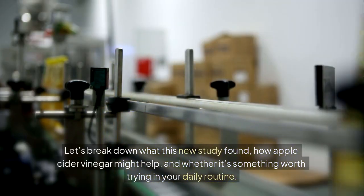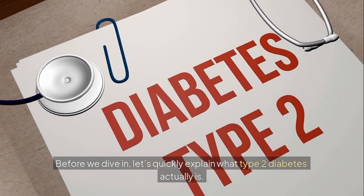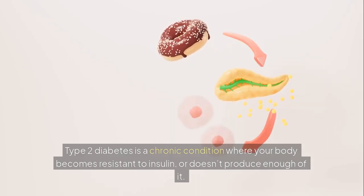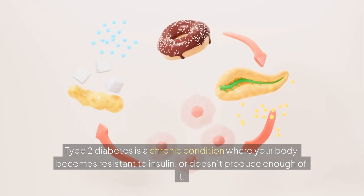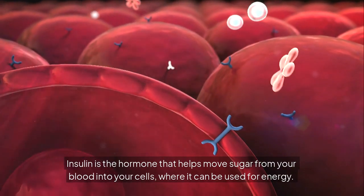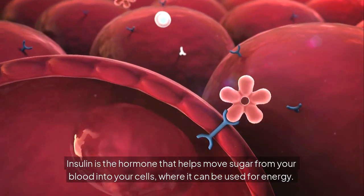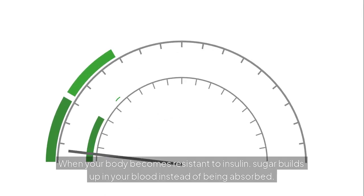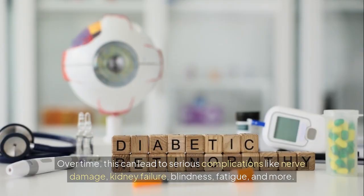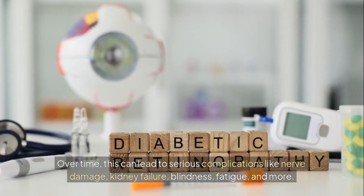in your daily routine. Before we dive in, let's quickly explain what type 2 diabetes actually is. Type 2 diabetes is a chronic condition where your body becomes resistant to insulin or doesn't produce enough of it. Insulin is the hormone that helps move sugar from your blood into your cells, where it can be used for energy. When your body becomes resistant to insulin, sugar builds up in your blood instead of being absorbed. Over time, this can lead to serious complications like nerve damage, kidney failure, blindness, fatigue, and more.